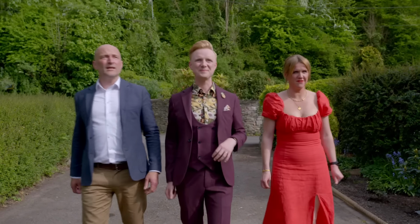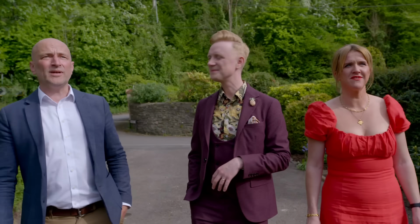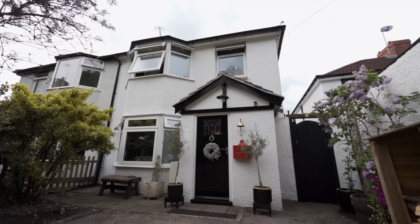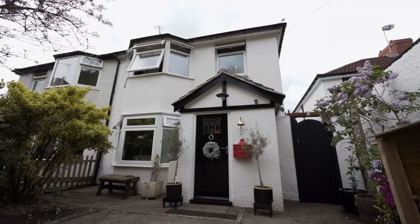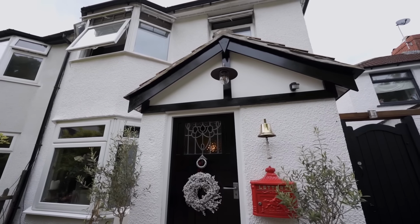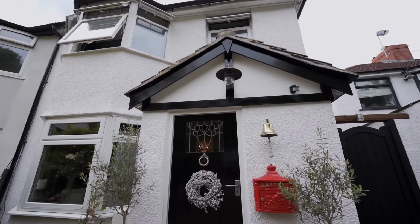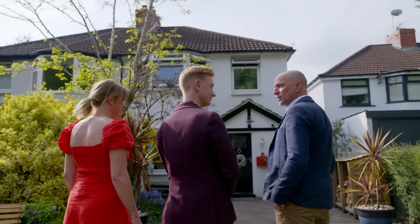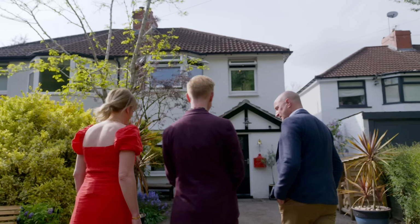OK, well, a lovely traditional semi-detached, but it's not giving anything away, is it? Yeah, you can't really tell what's going on behind the door or behind the windows. I do love that front door, though. It's certainly very well kept. Everything is nice and tidy. Nice frontage, nice bay trees. OK, well, enough talk. Let's go and see what's behind the doors, then. Sounds good.